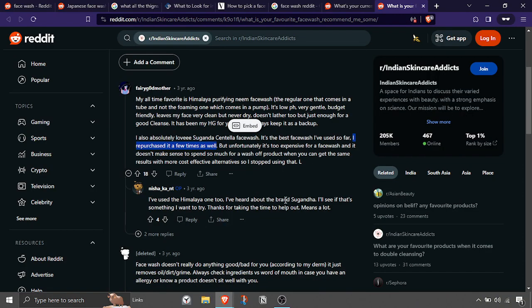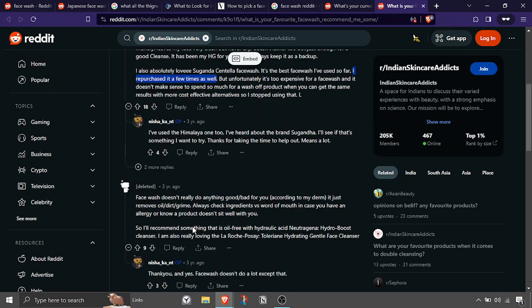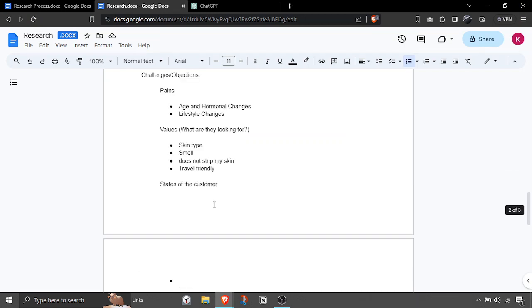Then if they have used it, I have used Himalaya and brand Sugandha. A face wash doesn't really do anything good or bad for you. It just removes oil, dirt, grime. So that is what they are looking for. That's the value. Once again, we write it in the value section.